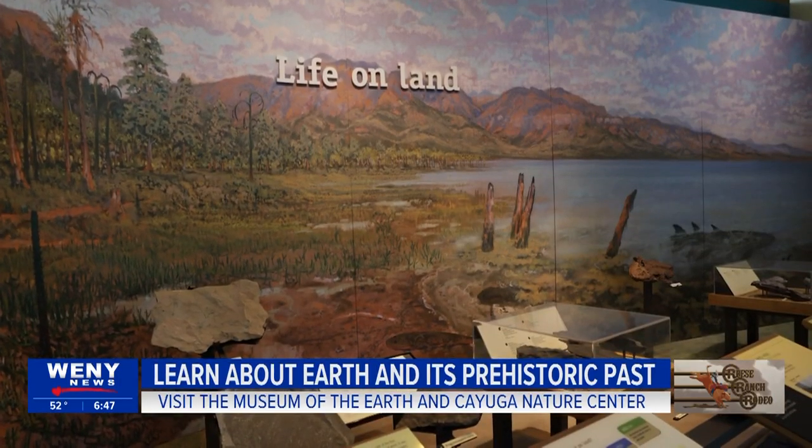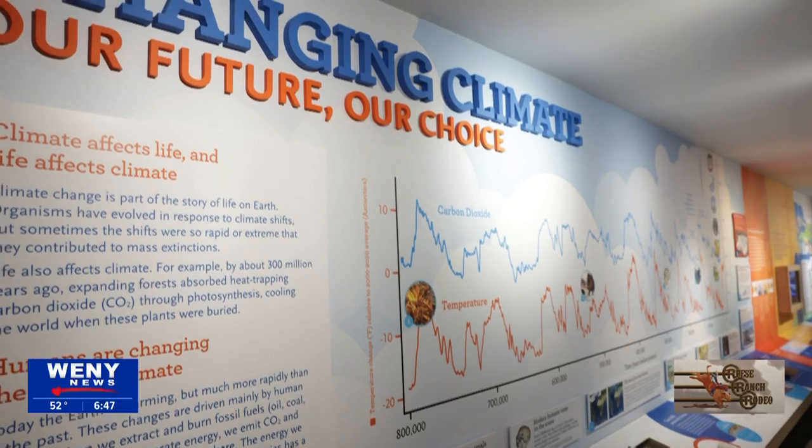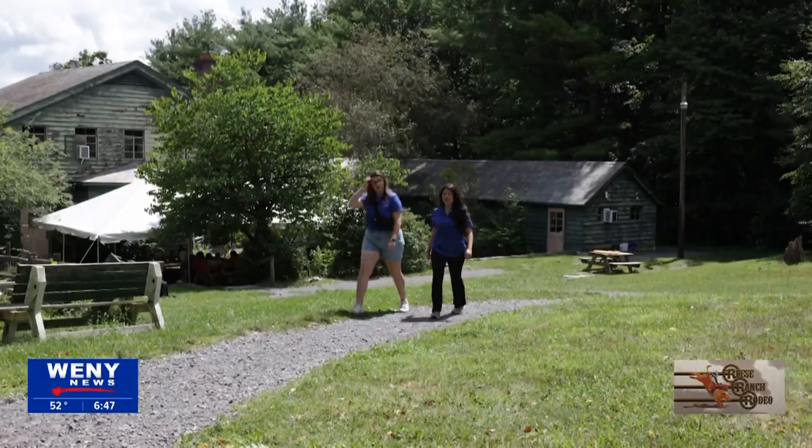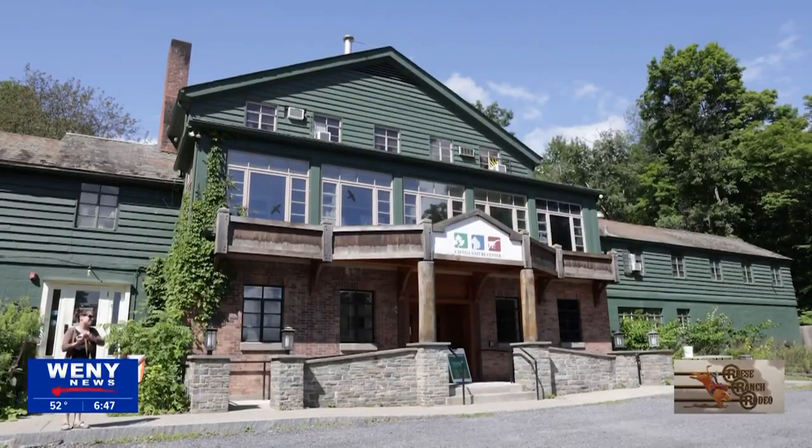To really appreciate the essence of our landscapes, Warren emphasizes one point. You can't understand what's happening today unless you understand what's happened in the past. To value our natural history, you can take a quick trip to the Cayuga Nature Center.